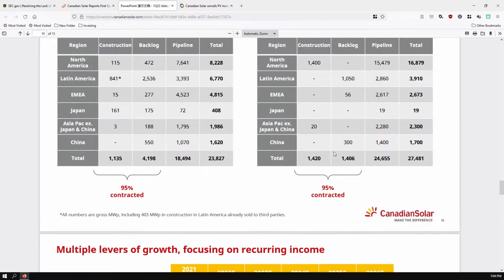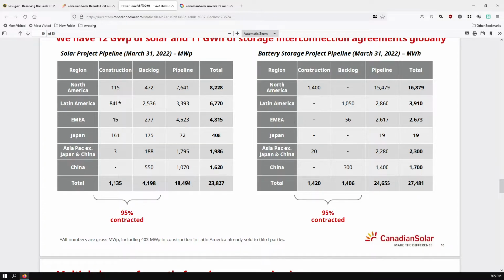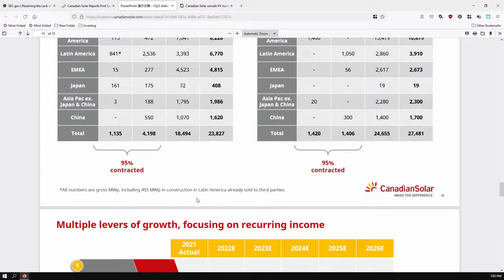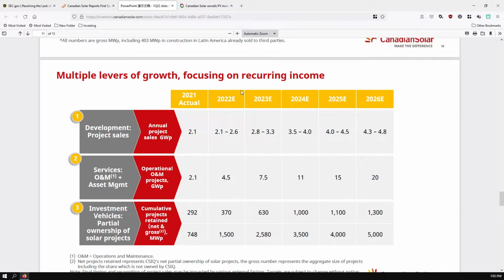There are quite a few other companies that engage in the total solution as well. Probably less so than this for the solar project pipeline. This is probably much less competitive. The battery storage pipeline probably much less competitive than the solar project pipeline. Multiple levers of growth, focusing on recurring income.